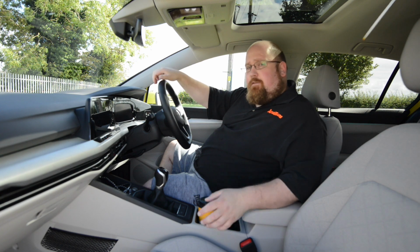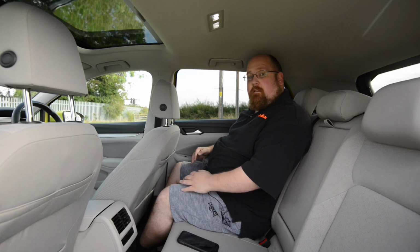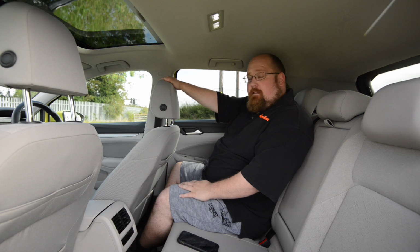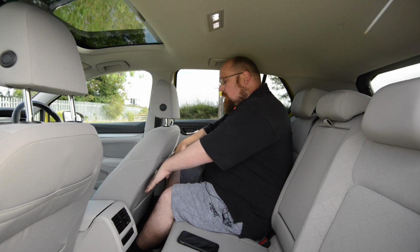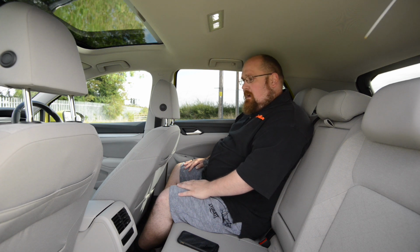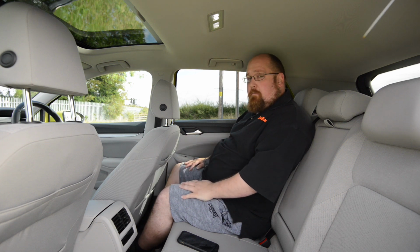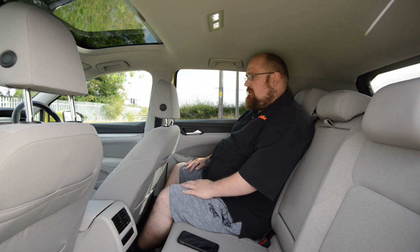But that's enough of looking at the front of this new Golf. Let's have a little sit down in the back. Sat in the back of the new Golf, it's actually not too bad back here. Now firstly, that driver's seat is set to my driving position. I'm 5'7" tall and 5'7" wide. And as you can see, I've got a good amount of knee room, and headroom is pretty good as well, considering we've got that panoramic glass sunroof. I do think you could get a couple of 6-footers sat in the back of the Golf. However, cars such as the Skoda Scala and Seat Leon I actually think have a bit more rear passenger space, and that is surprising, particularly with the Leon, because they are the same car underneath.